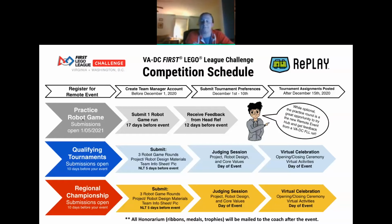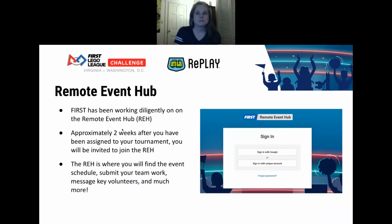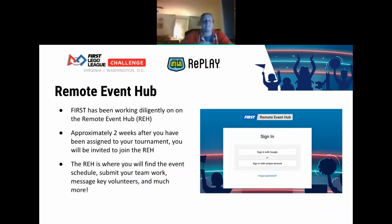During the tournament itself, we'll actually do a judging session with the teams where we'll do the project, robot, and core values, and we'll have that opening and closing ceremony, and hopefully some virtual activities. We're working on some other fun stuff to do throughout the day. And then for the teams that are moving on to the championship tournament, it will be a very similar timeline. So you'll be submitting that same information, certainly updated if you would like, 5 days before the event, and then judging the day of, and then opening and closing.